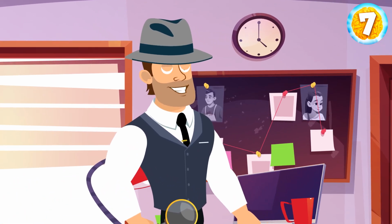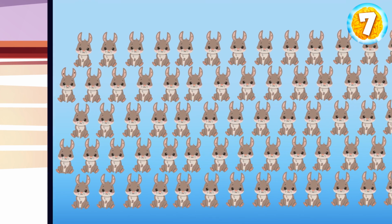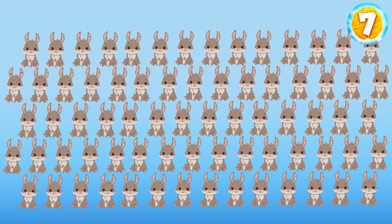Now let's check how attentive you are. Try to figure out which rabbit doesn't have a twin. A small hint. Pay attention to the matching patterns on their ears, bellies, and cute little faces.